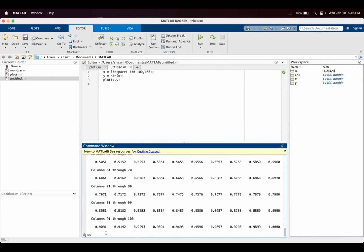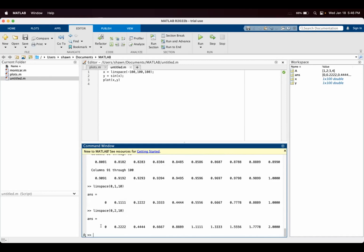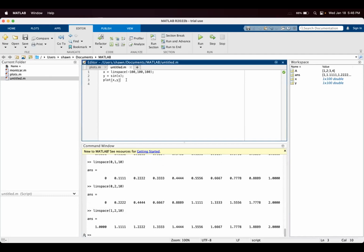This is a very nice place to debug. If I go linspace 0, 1, 10, then I only get 10 linearly spaced points. And I can even play around with this some more. Go 0 to 2, 1 to 2. This is a very convenient use of the command window. I can just run some code very easily. So I've done this here with linspace.